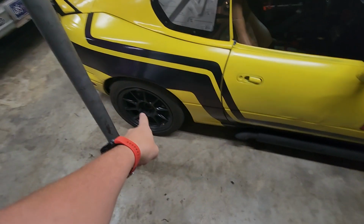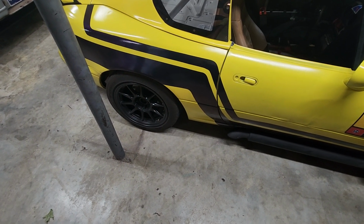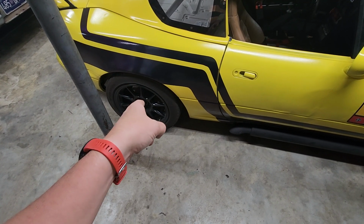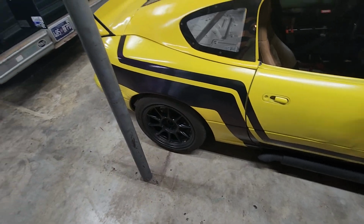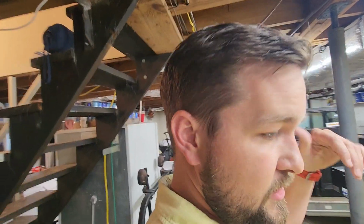I know I need much better tires. These are the Toyo Proxes R1 or R888. It's pretty much essentially the rain tire for that car. So I know I can pick up 2 seconds just by swapping tires. But that's once we get past the testing point.